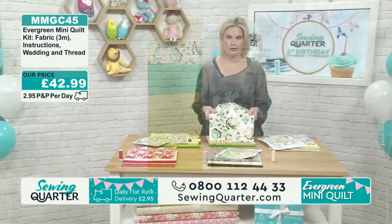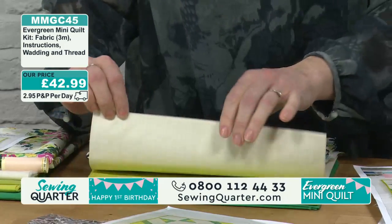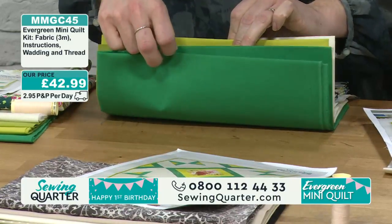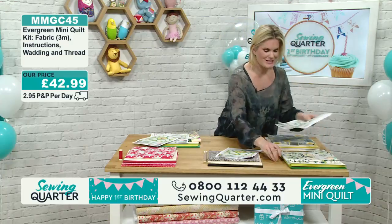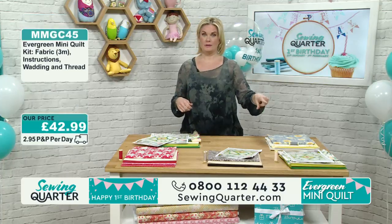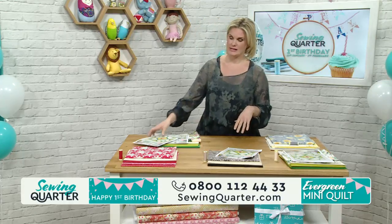So you get a metre of that one, and then you get half a metre of your linear, half a metre of your various greens. They're all there. So it's 3 metres of fabric in there, and your wadding, and your thread, and your instructions, and you get loads left over. Happy days. Check out on that one, because otherwise it's going to go, and then you'll miss out, and then you'll be sad. Don't be sad.